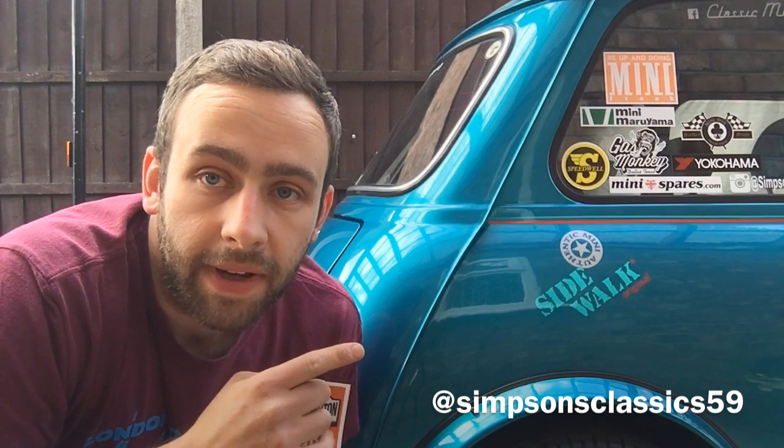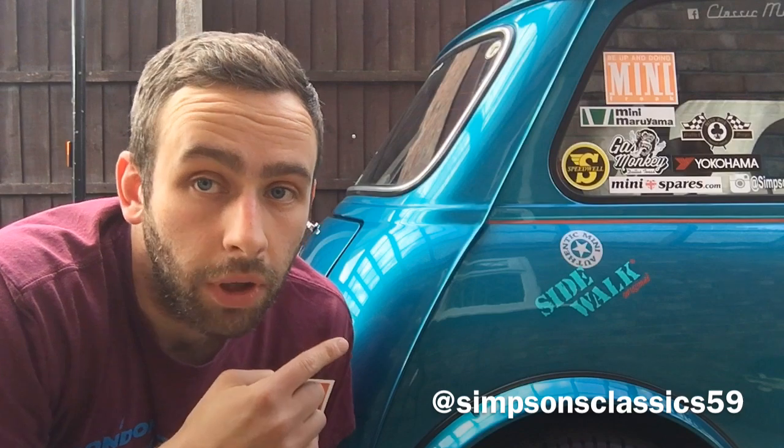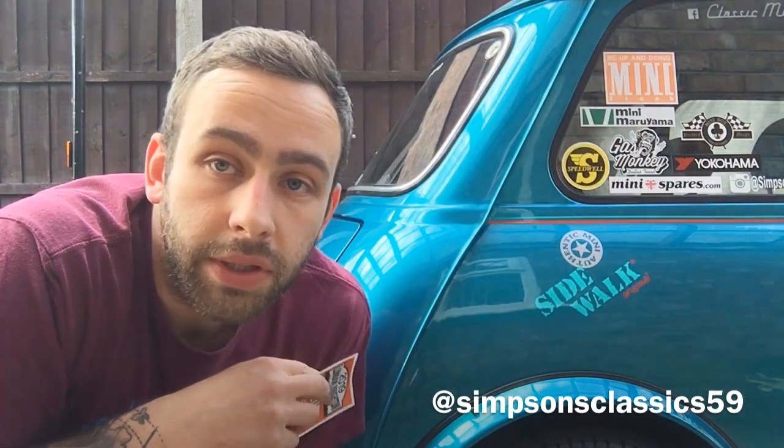We've also got Land Rovers in the family, so we go off-roading, we muck about with them, always mucking about with all our cars. Complete car mad family. Yeah, so there's loads to come.